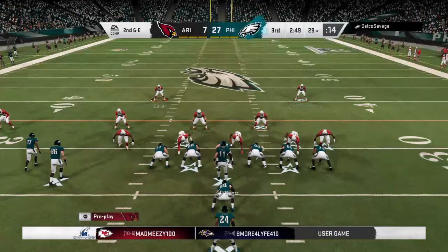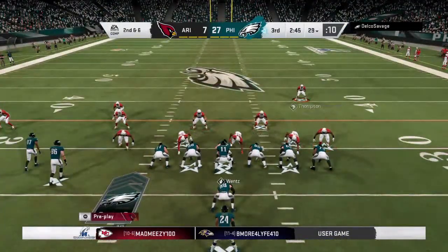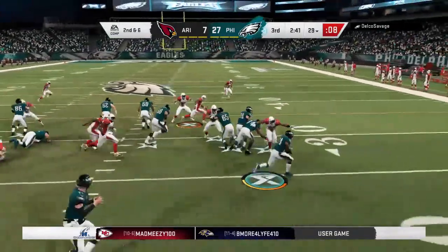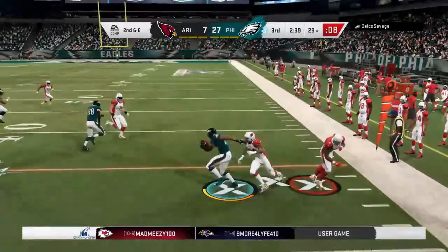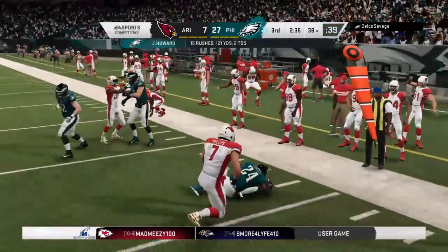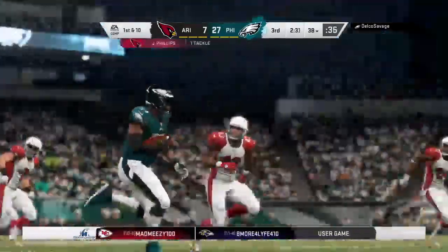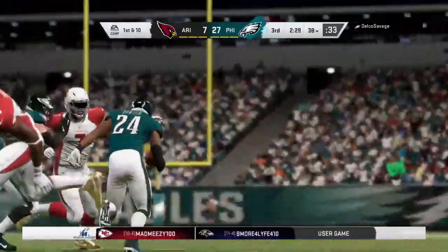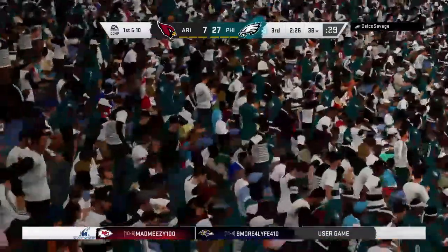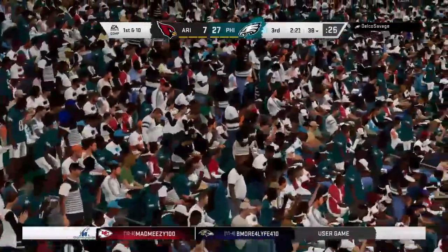Second and 6, just inside the 30. Again, it's Howard. Brought down shy of the 40 at the 38-yard line. 9 yards to pick up there, and it's a first down. They're trying to show that they can run the ball and protect this lead. Give it to the backs, play a little bit of keep away, don't you think? And that's probably a good philosophy at this point, going to make that defense stand up and stop them.